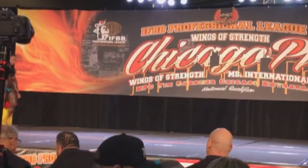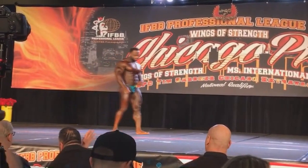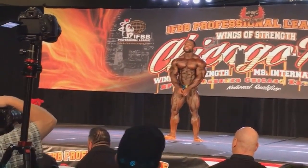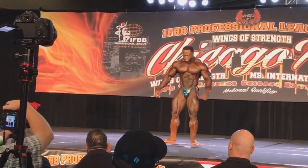Anyways, let's go with our next poser, and that's gonna be probably the winner of the show. It's either him or Charles Griffin, and you're gonna watch them compared one next to another after this posing routine. So now let's take a look at Michael Lockett. And from the front, his quads are decent.